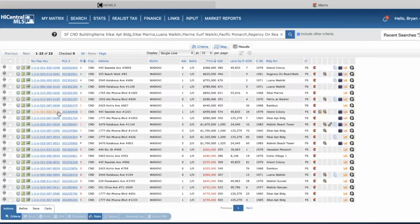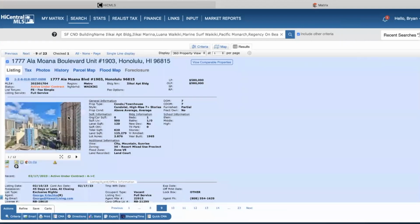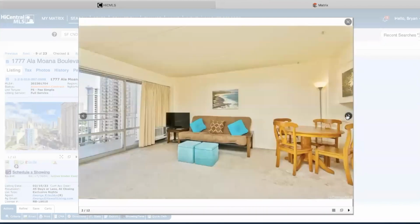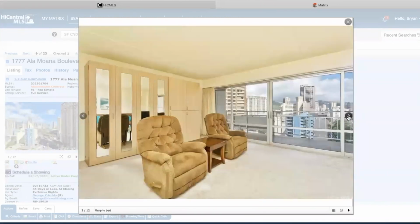Next is another one in Ilikai. This one was priced very well, 580. It needs to be completely remodeled. Mauka in Hawaii means mountain, so when you hear me say mauka, that's what I'm talking about. But this is a city mauka view. Needs to be completely remodeled.